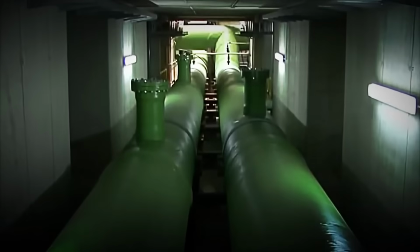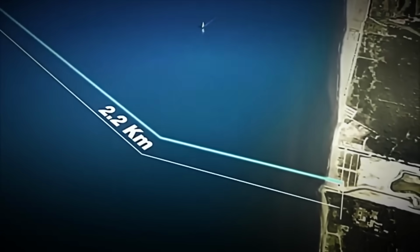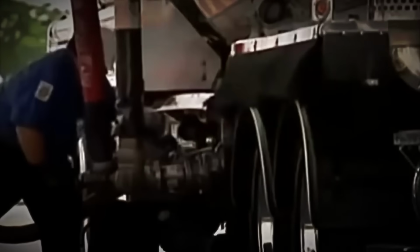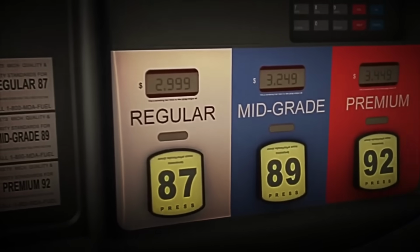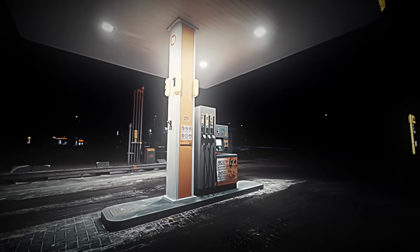These pipes directly connect the refinery with the regional distribution centers, and from there, with thousands of gas stations distributed throughout the country. Once the gasoline reaches a service station, it descends through underground conduits to the huge tanks buried beneath the ground, where it is ready for its final destination, the pump nozzle that will fill your car with a simple click.